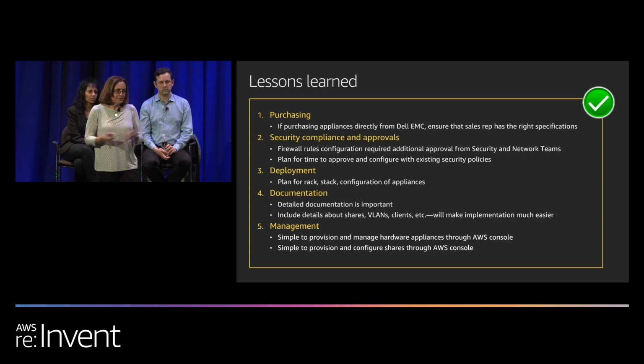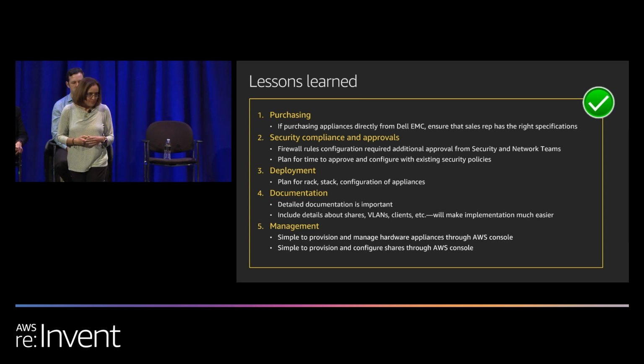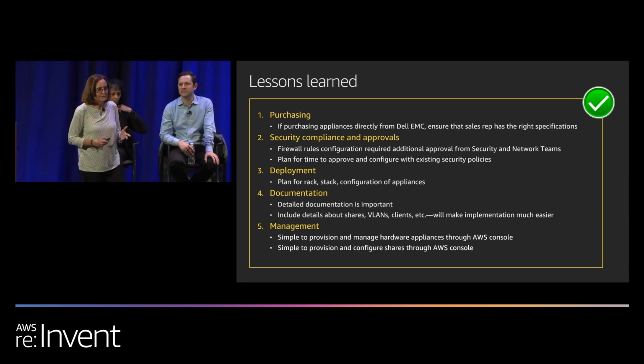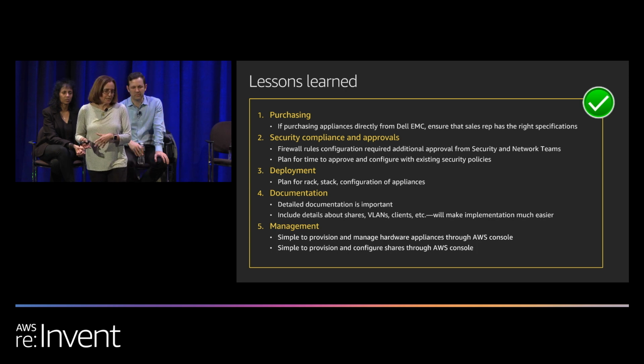So I'm guessing that a lot of you face the same problem when you have a shared storage that everybody has access to, and they just put everything there, and they never go back and clean up. So we took advantage of the migration to do that. Once you do all these things, management of the storage gateways is very, very simple. Very simple to define in the console, and very simple to configure. It takes minutes. The same thing with the shares. Once you define the gateway, you define the share, and you have all the clients, all the information. In minutes, you have a share that you can present to a client.